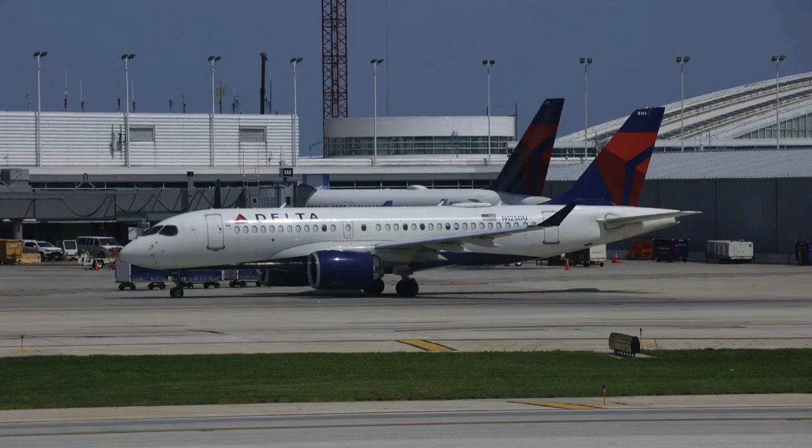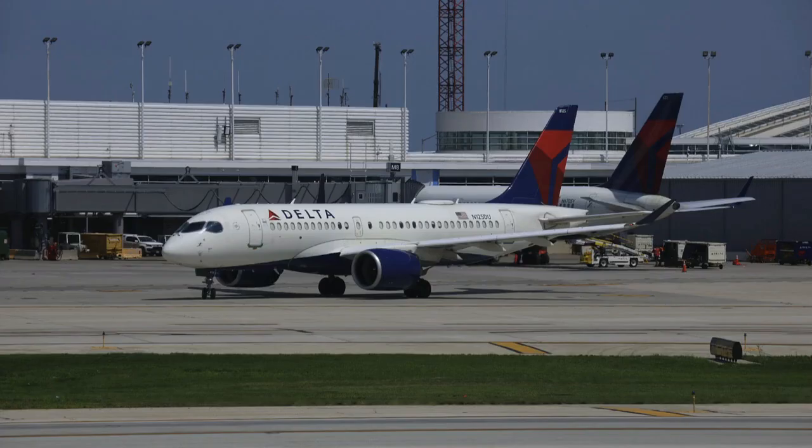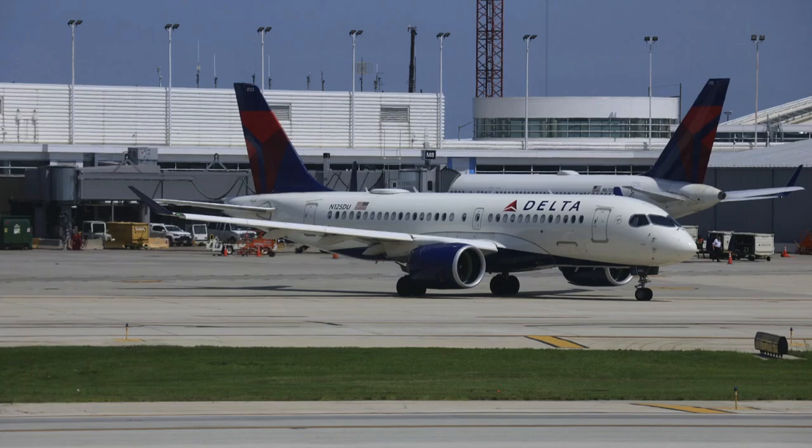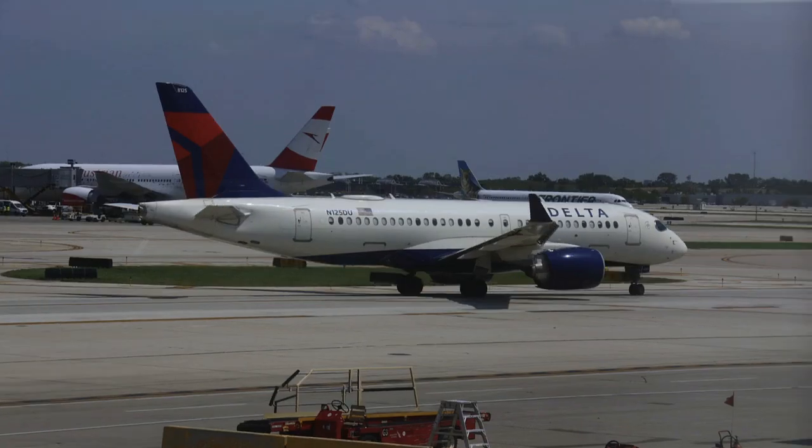All right, we've made it to our favorite spot for terminal spotting this afternoon. This is at the L gates over there in the main corner. It's like L10 is where it is. Here's the Delta A220-100, and we're going to see a bunch of cool airplanes today, like this Austrian Boeing 777. Very cool. You can get some really great shots here. So there's the Delta 221 taxiing out. We'll see quite a few of those, so very happy about that.